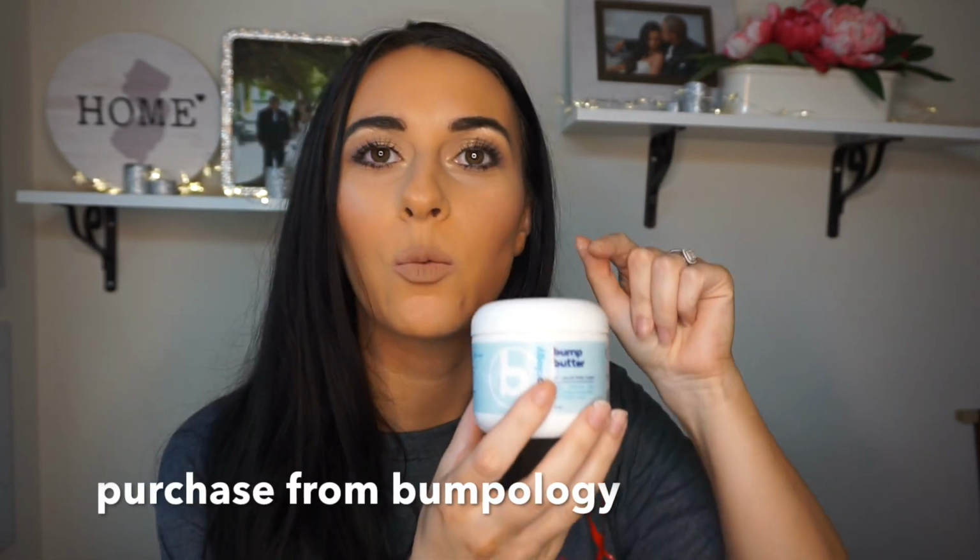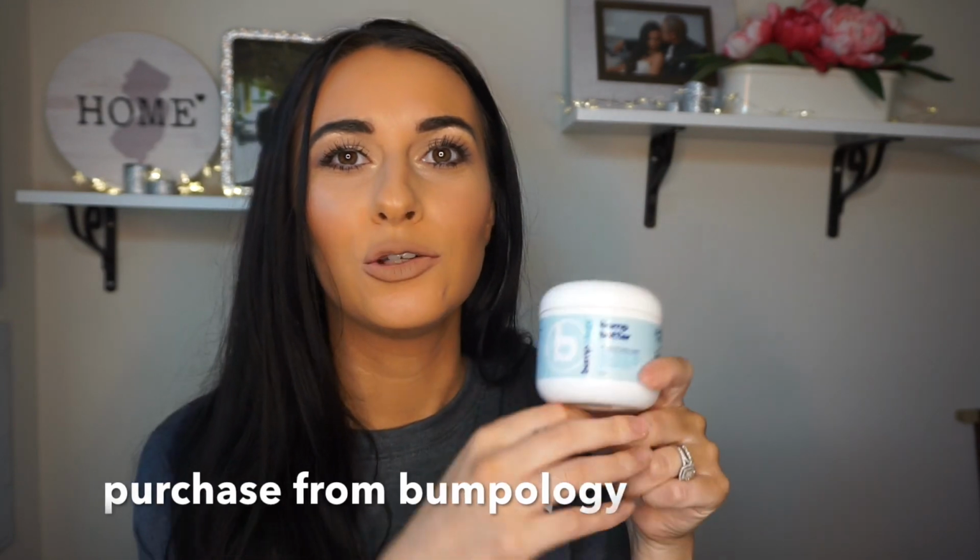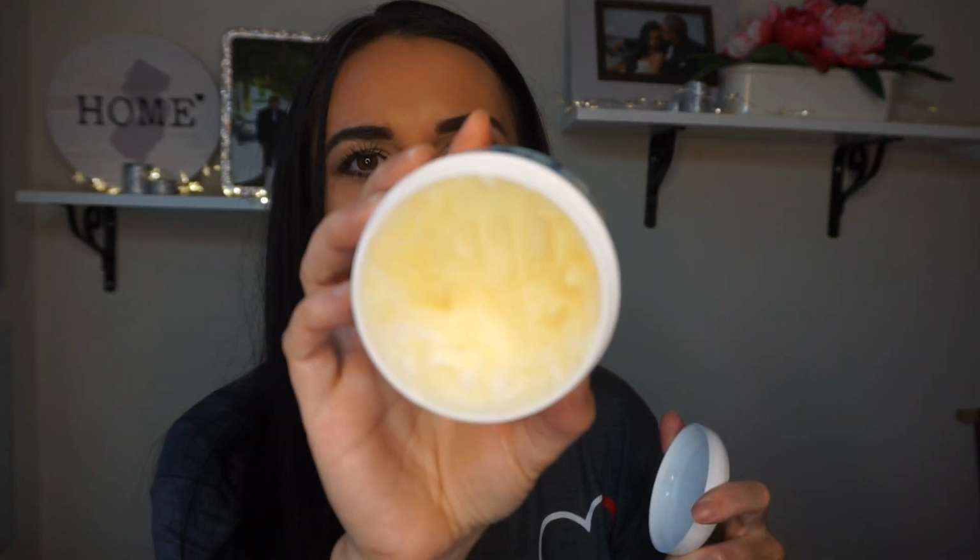I used this bump butter my entire pregnancy, from when I found out I was pregnant to the very end, past the end, after. I still put this on. It smells so good. Here's what it looks like. It's vegan, all natural, and I don't have one stretch mark.